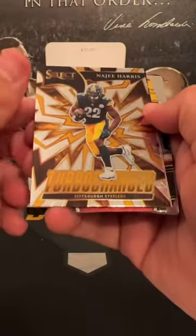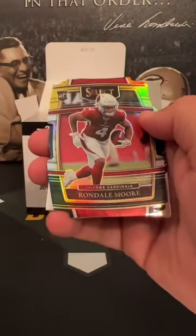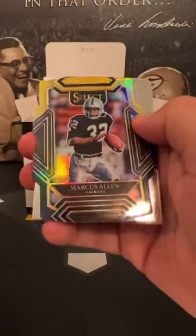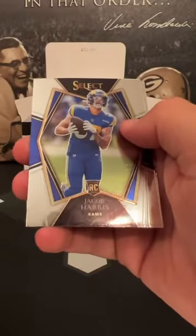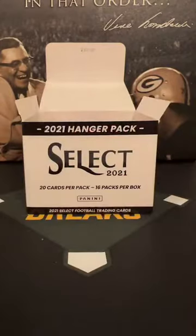There's a Turbo Najee, James Robinson, Rondale Moore die cut with a Carson Wentz. Devontae Smith getting a premier die cut. Marcus Allen. Davis Mills with premier. Cousins. Jacob Harris. Jerome Bettis. And a Dak club level.